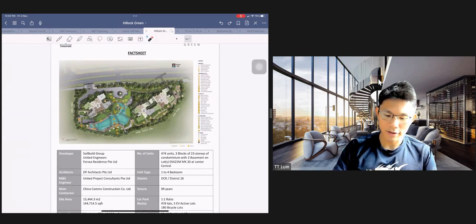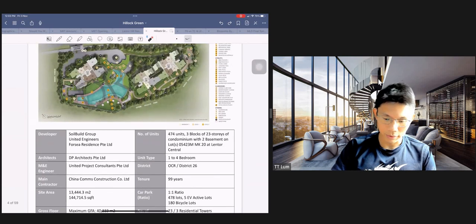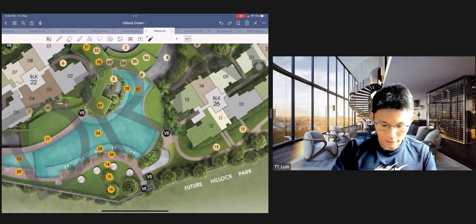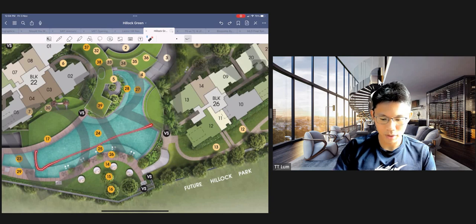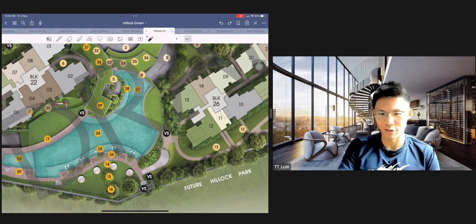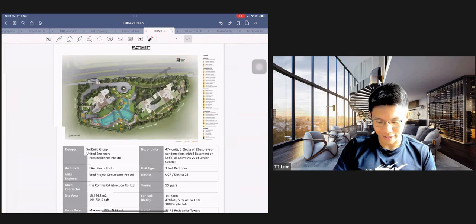Anyway, these are the fact sheet and the site plan. I think it's pretty much standard. The only thing I would say is maybe not so nice, or rather not so standard: I always prefer a standard swimming pool shape, but this one is a little bit funny. Maybe it's more for kids to play around. I like a clock lap, because it gives you the feeling that you're doing something constructive, but not everyone sees it that way. So like I said, it doesn't matter.